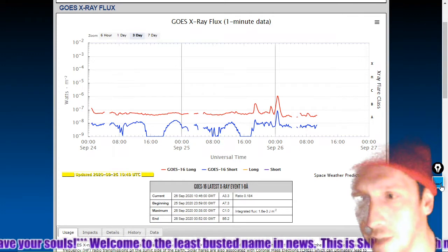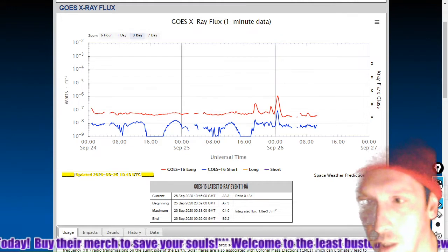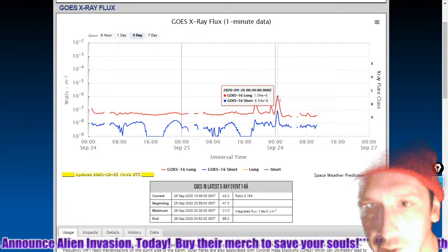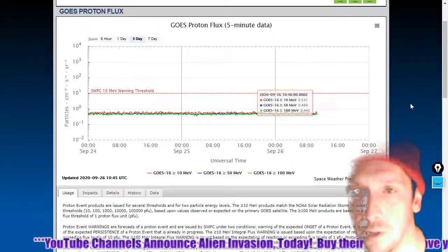And there you can see that solar flare kicked off just after midnight, of the low C-class variety, like a C1. There you go, coming in at about 40 minutes after midnight universal time. We don't see any big proton strikes, no surprises there.